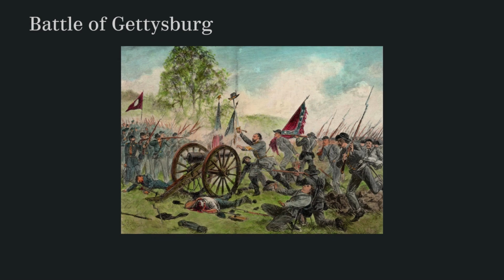At number 6 on our list, we have the Battle of Gettysburg. This battle was fought in July 1863. This was one of the most pivotal battles of the American Civil War. It was a clash between the Union Army of the Potomac, led by General George G. Meade, and the Confederate Army of Northern Virginia, led by General Robert E.